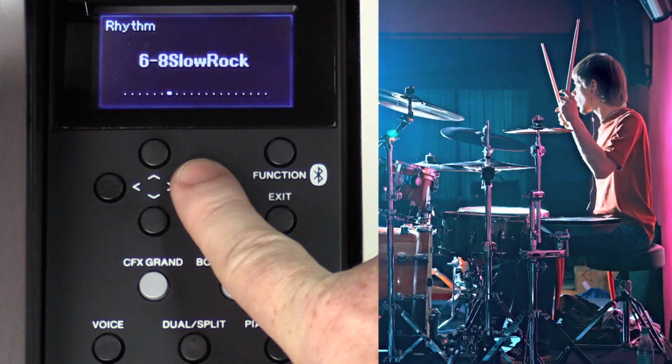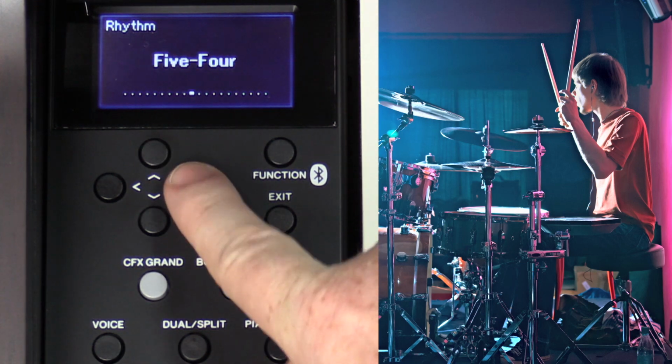So whether you're a student looking for timing support that's more exciting and fun than a metronome click, or you're a player wanting to add a groove to your song, the built-in rhythms are ready to support your playing.